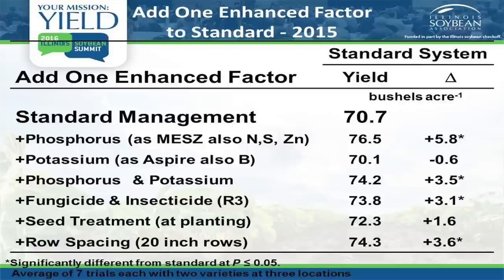Now, I will say in this soil he's working in, very high soil test levels. Soil tests would say he doesn't need either nutrient. But Dr. Belo's work has shown he's getting some very nice responses out of phosphorus on soybeans. We typically think of phosphorus being more of a corn nutrient than a soybean nutrient. His work has shown that soybeans like phosphorus too.